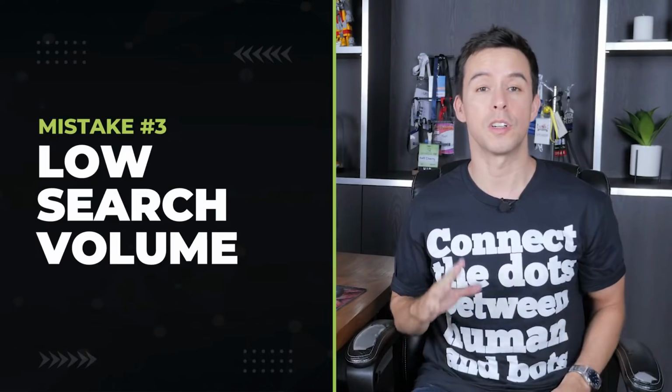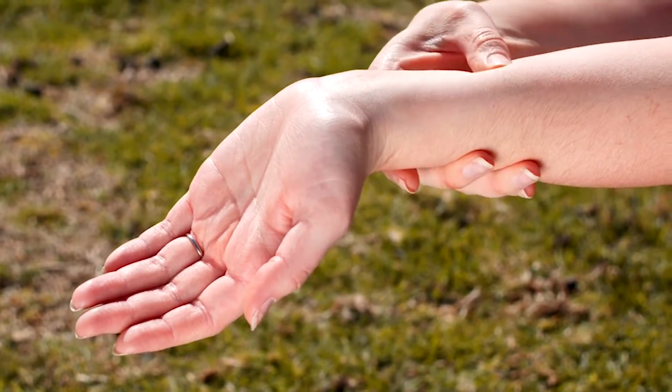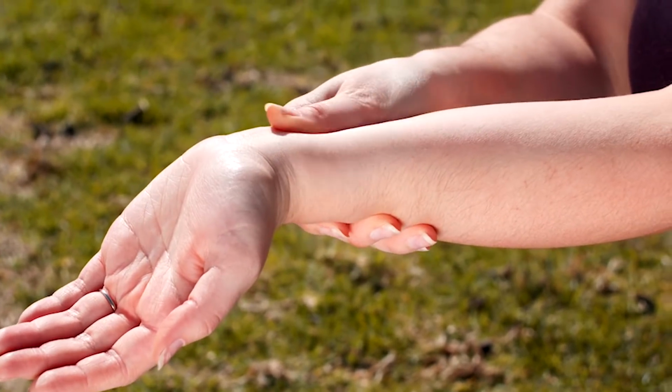The third mistake is when your niche's search volume is too low. Being niche means less competition. Well, most of the time. You're still not going to rank in the left-handed arthritis niche. But if you go too niche, there's no search volume.